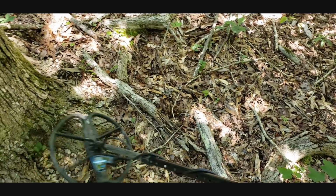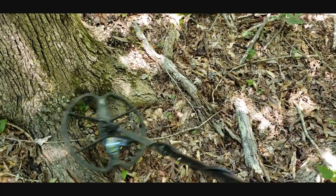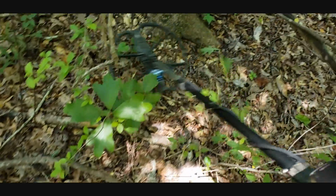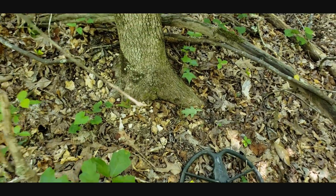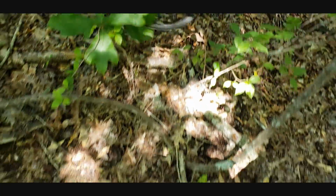Here. It's not registering a number though. And the funny thing is, it did that at like 3 of those places around that tree. Here's another little tree, see all the gravel around it. Well, this place is just covered with piles of gravel.